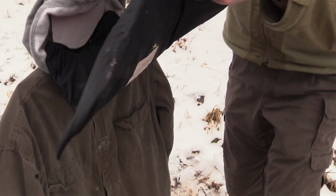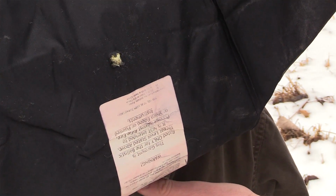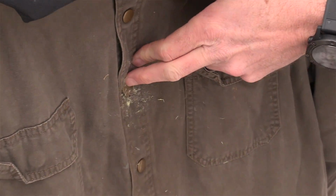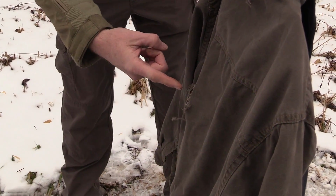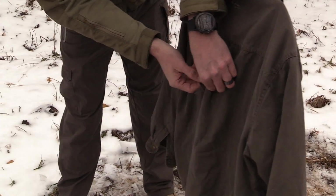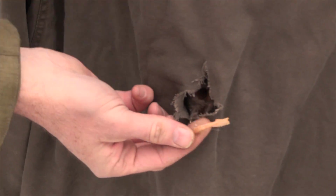And it went right through. It even hit a button. We got lucky and clipped a button. And we even got lucky and hit a 2x4. You can see the wood splinters. We hit the 2x4 too. And Mr. Bad Guy had a real bad day.